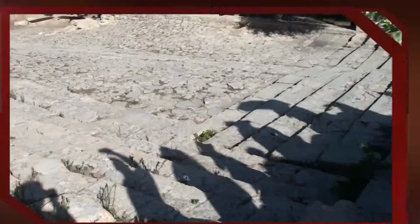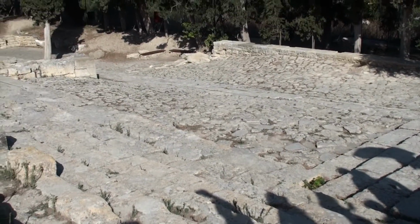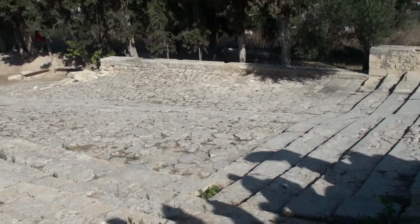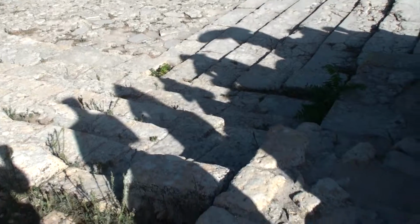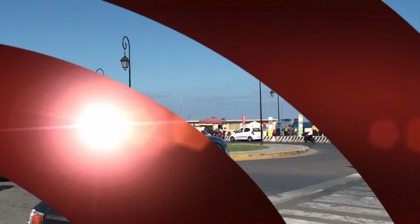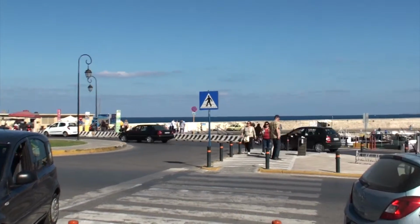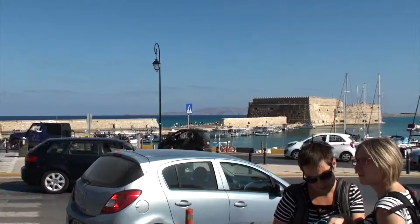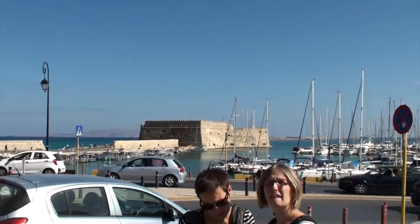This used to be the theater of the palace, just for the family and the staff. So that's what's here, and steps for the personnel. This is the port of Crete. And there's a fort there as well.